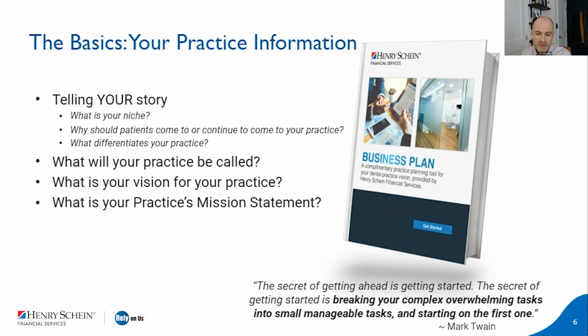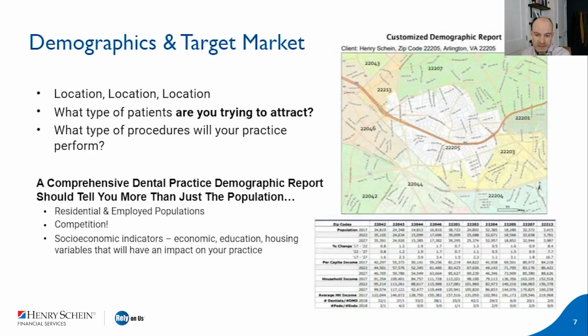Let's talk a little bit about demographics and establishing a target market. So, to say that this is a critical step is an understatement. Given how competitive dentistry has become, you really need to understand the market that you're considering opening your practice in, right? This goes beyond just a simple Google search or driving around the area that you're considering opening in or expanding to.